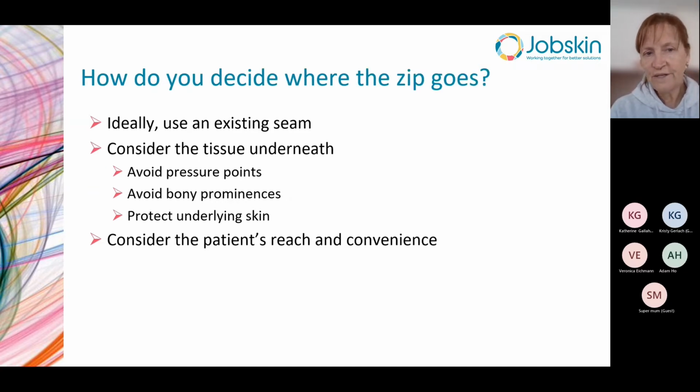So now how do you decide where the zip goes? Well, ideally use an existing seam, because then you're not adding an additional seam into the garment, just as we were talking about on the last slide. Obviously consider the tissue underneath, so you want to avoid pressure points, bony prominences, and you want to protect underlying skin. For example, if you have a particularly friable area of skin, don't take the zip there. Or avoiding the malleolus is a good example. You might want to site a zip just slightly behind a malleolus rather than over the top.